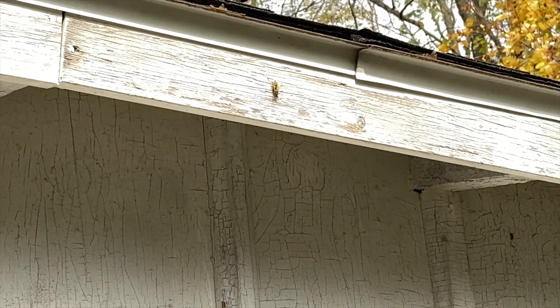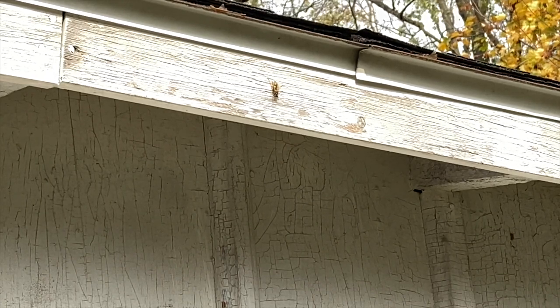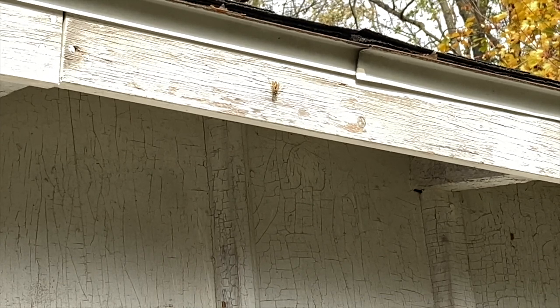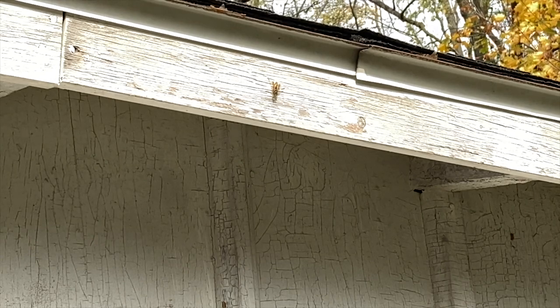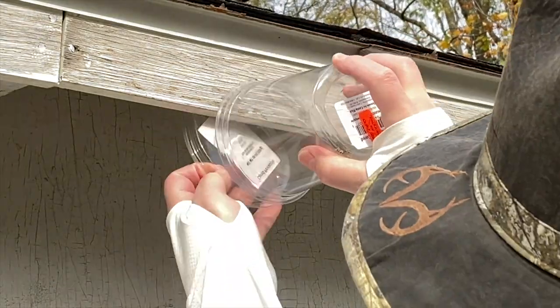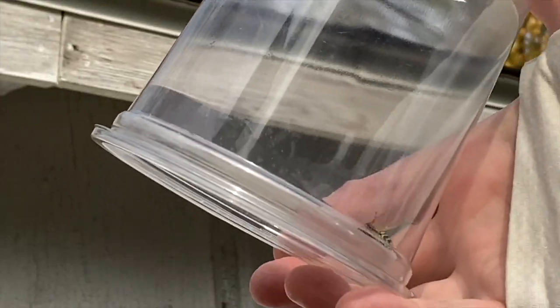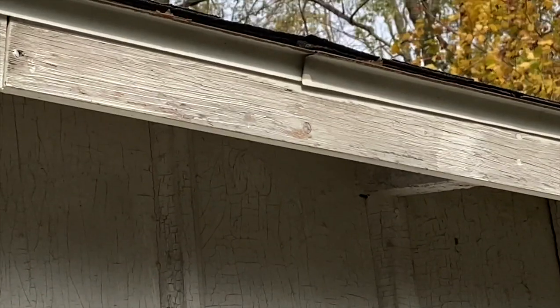November 4th, 2022. Up on the eaves there, you see a Polistes dominula wasp. So we're going to capture that and put it into our Dominula habitat to overwinter. I'm just going to use a typical container. It's pretty simple to do. And we'll take that into the habitat that we've already set up for the Dominula.